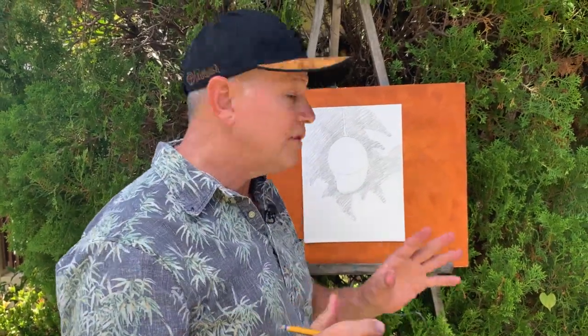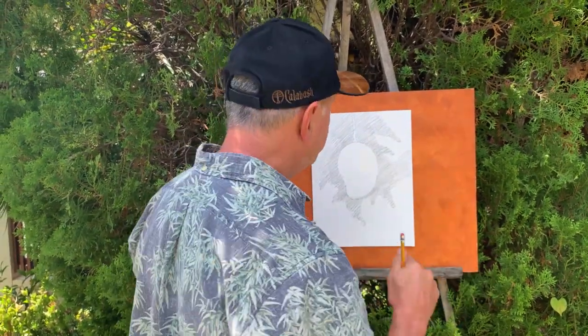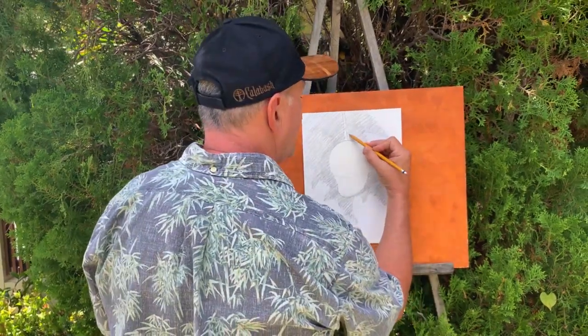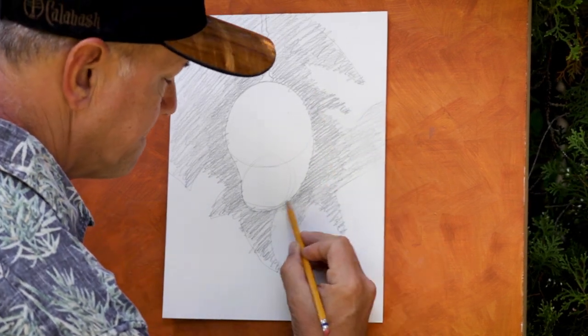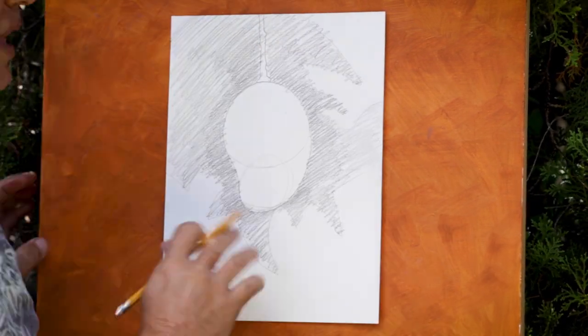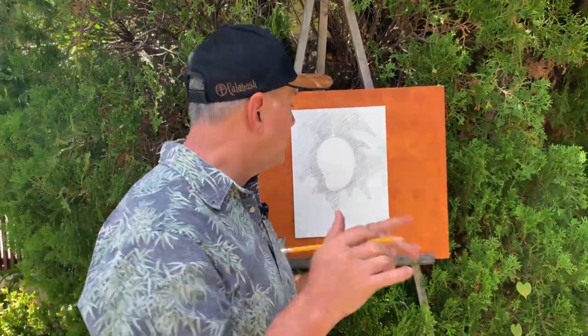Okay, so what I'm doing here is I'm kind of making the background dark with the shape of the leaves, and I'm going to leave the mango area light for now because the mango is going to be the star of our show. Now later on I can get it even darker on the mango, but now we have a pretty light or white looking mango.